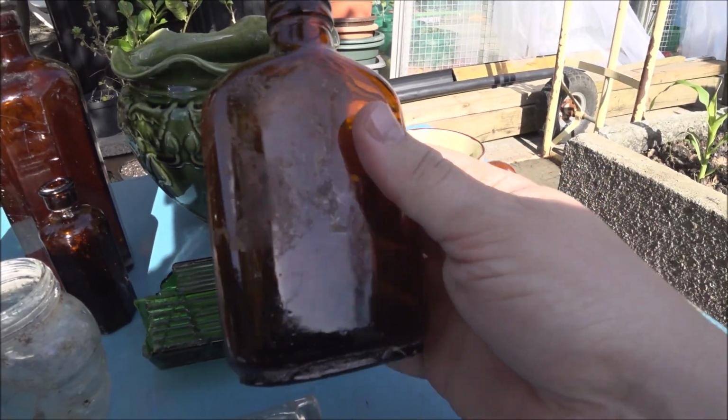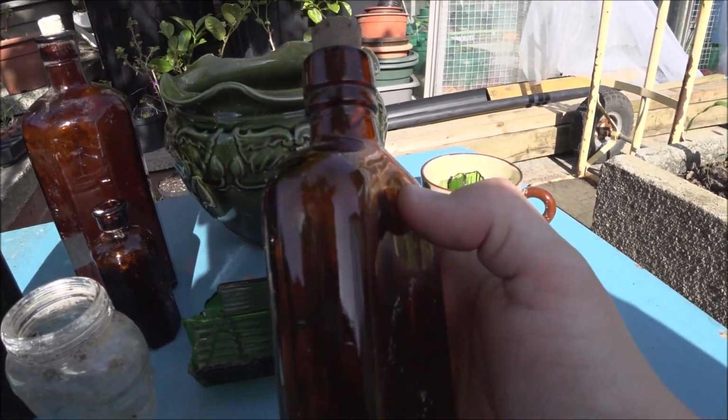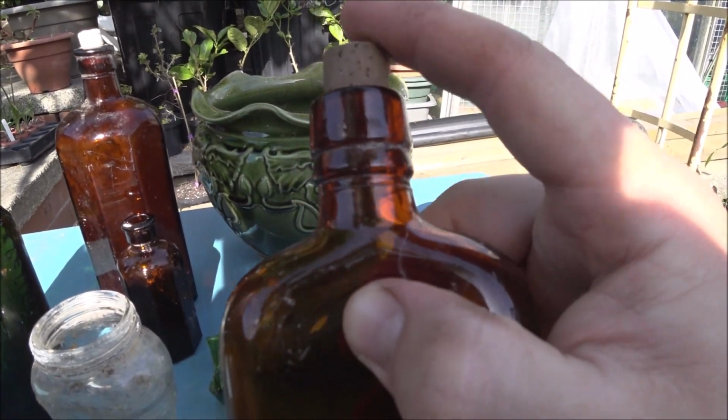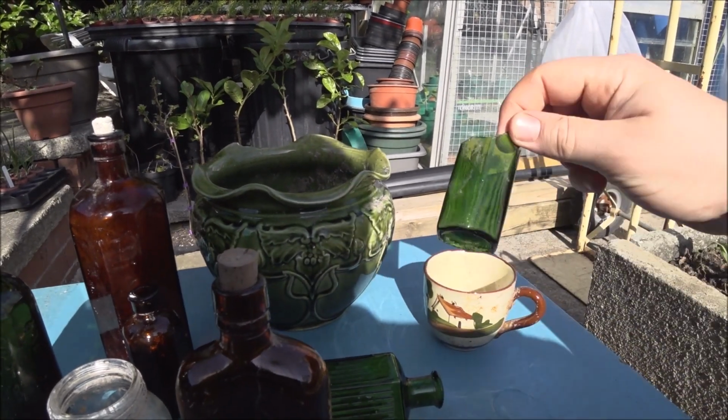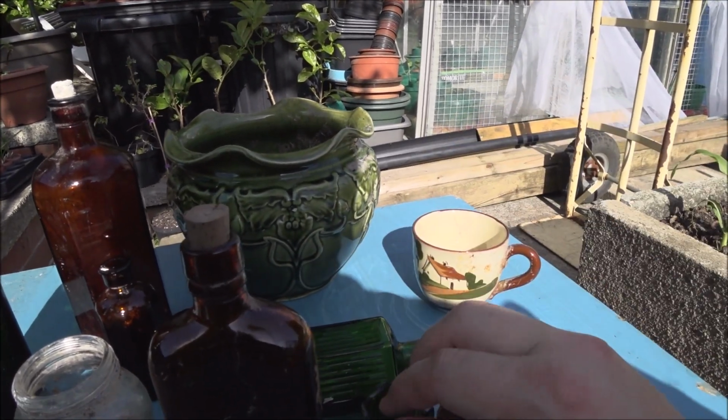This one I'm not too sure about, it's a nice flask shape, quite an early one, nice brown colour. There's a cork next to it, it's not the original one, but I thought why not stick it in with it. That's a little broken, I've not sorted that one out yet.